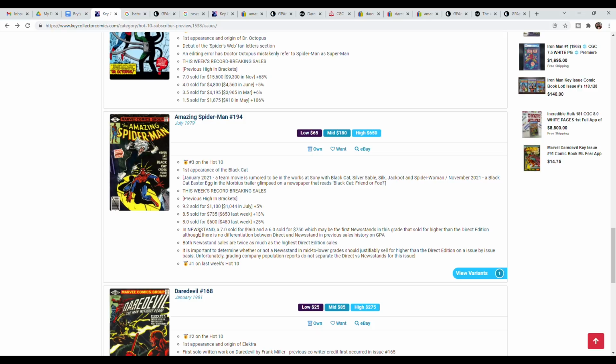I think, newsstand and direct, there shouldn't be any kind of premium for a newsstand or a direct of this book, because it's from 1979 and they are basically equal, even in high grade. There are just so many more newsstands out there that a lot of them made it to the 9.8. So this book absolutely does not demand any kind of premium with a newsstand edition, and that's indicated in this case by a line through the barcode. Line through the barcode means it's direct. No line means it's newsstand. So just ignore that. Don't pay a premium for a newsstand book.